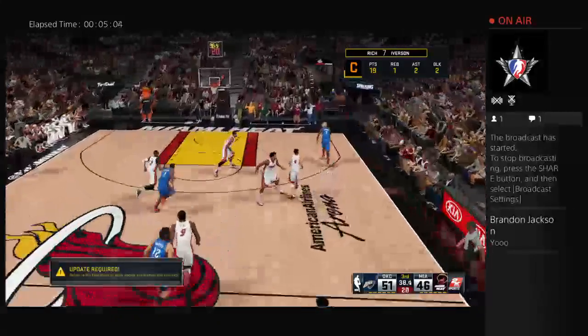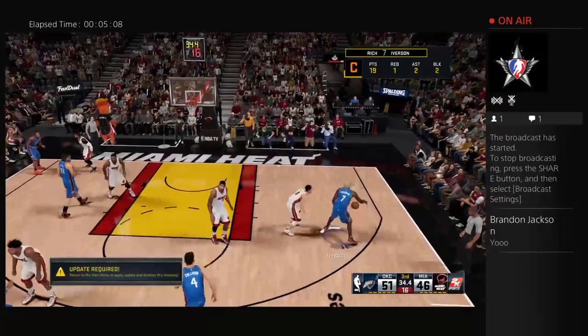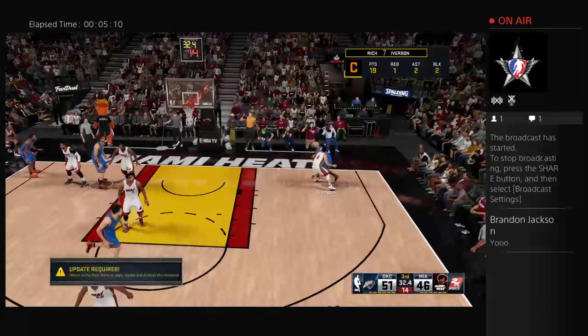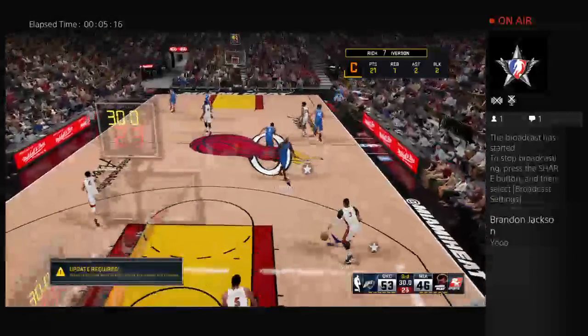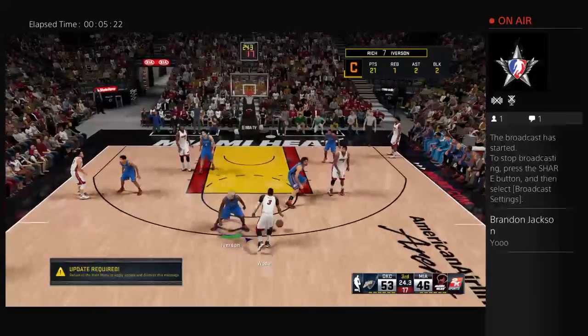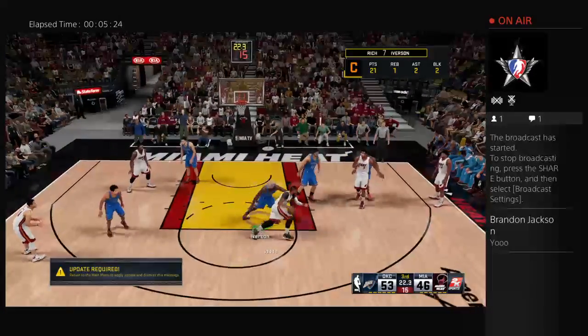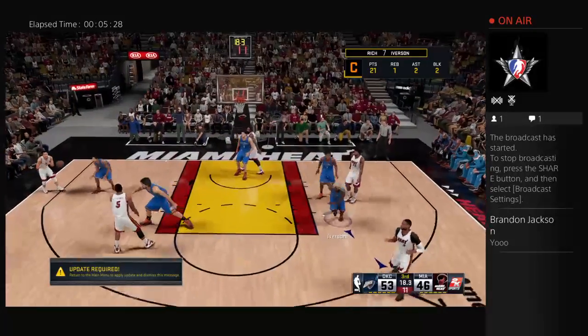The Heat making a switch here. Deng's checked in. On the wing, Iverson. He's got 19, and that one's good. Iverson's got 21 in the game. They haven't been as aggressive from outside as they're smart with the lead. I like that. They're being very selective and deliberate in their offense. That's a good strategy when you're on top. Wade kicks to Stoudemire to the left side wing.